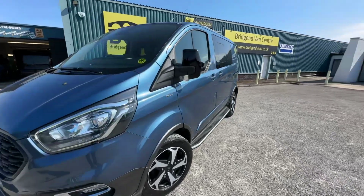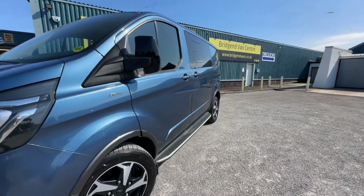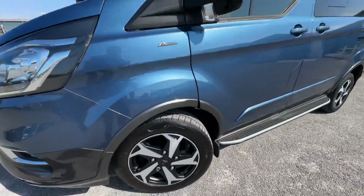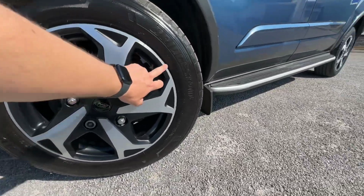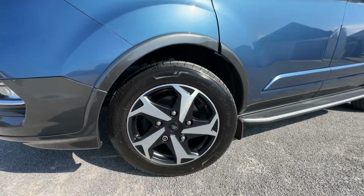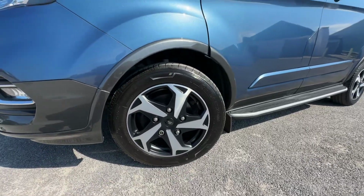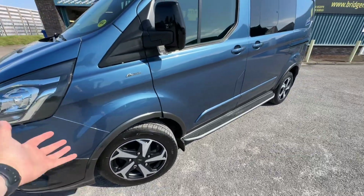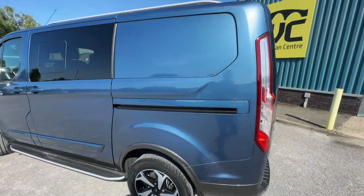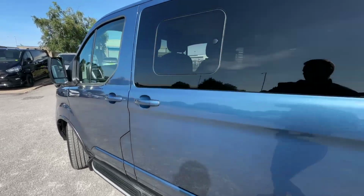Looking here then down the passenger side of the vehicle, and again just having a look at the condition there, it's in fantastic order here down the passenger side. I did mention about the alloy wheel, so yes, this alloy wheel here does have some curbing just around the very edge, largely in good condition, but as I say, there is some curbing around the very edge of the passenger wheel just there. But generally, there's not a huge amount of fault in it. For a van that has done over 80,000 miles, it is in fantastic condition on the bodywork.